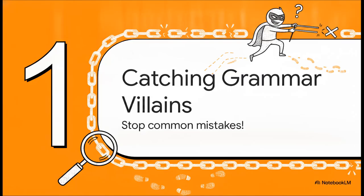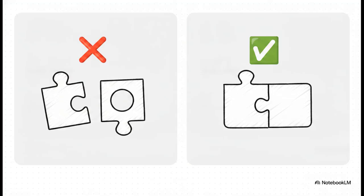All right, detectives, it's time for catching grammar villains. We are going to stop common mistakes right in their tracks. The biggest villain of all is mixing up or with neither. Imagine trying to jam the wrong puzzle pieces together, like saying neither Sam or Ravi came. No way, that is completely incorrect. Always remember that neither and nor are best friends who never leave each other. The correct sentence proudly says, neither Sam nor Ravi came.